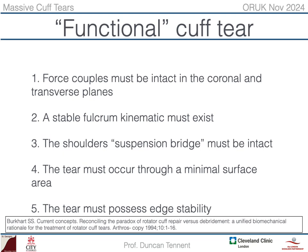This suspension bridge has got to be intact, and there's got to be a minimal surface area for the tear. So it says, can you make your tear smaller? If you can do all of these things, then maybe your tear is functional and the patient is happy with the outcome.